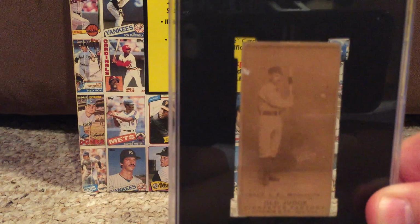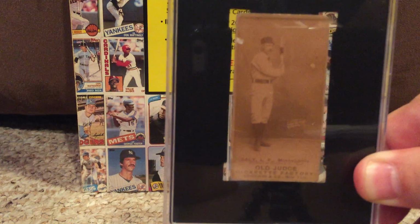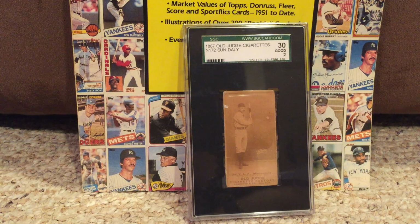I think this is really cool. It's a guy named Sun Daly, and I guess they did this in a studio. It looks like they're throwing him a baseball. You can barely read the print. I thought it was funny. I was thinking to myself, if you would have told this guy, 128 years from now, that somebody would buy a picture of him for $100, he would probably think you were crazy. It's almost as if you were to sell this video 128 years from now for like $10 million. I can't imagine people back then thinking something like this would be valuable.